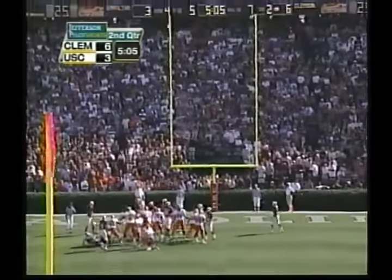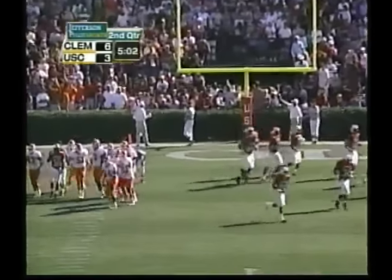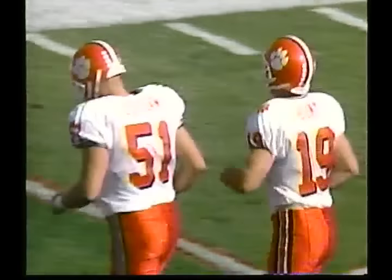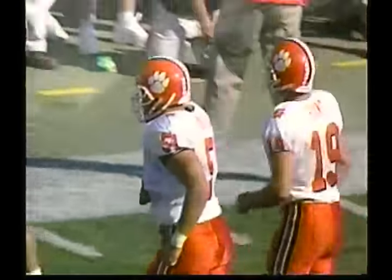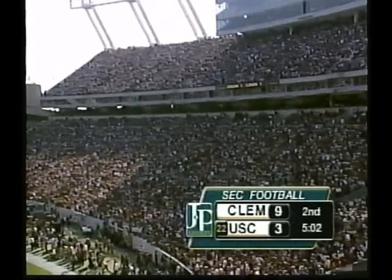Scott's the holder. Kick is up. And you can tell by the crowd here, it's good. They weren't cheering that one. So the field goal by South Carolina answered by the Tigers. And we've got 5:02 to go here in the first half. It is Clemson 9, South Carolina 3.